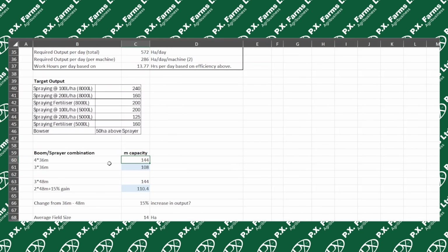Yeah. So the other analysis that we did just look at was the boom and sprayer combination, which is maybe just worth touching on. It was the 4 times 36 at the moment. We've got 144 meters width of capacity, and then if we went to 3 times 48, so 3 machines, we'd have the same level of capacity. And the analysis we'd undertaken was, well, what if we did the 2 times 48 meters, but then allowed for a 15% gain, and effectively that's how we've arrived at that 110 meters.